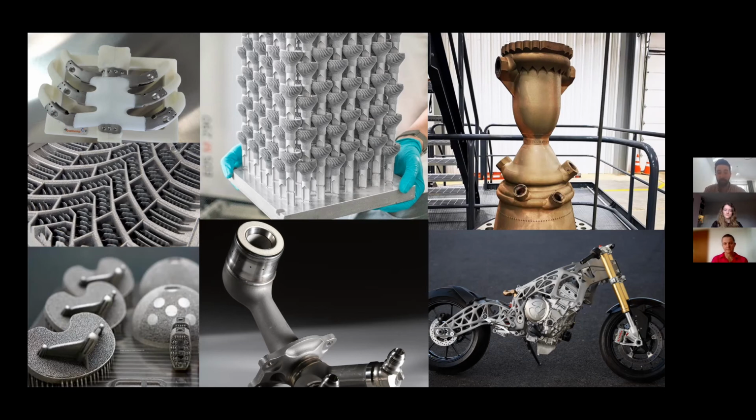So anything that was traditionally cast or die cast or even machined are now up to be used by 3D printing. So in the top right, that is a rocket engine. That's about a meter tall, but there are bigger ones out there printed in copper with internal cooling channels.